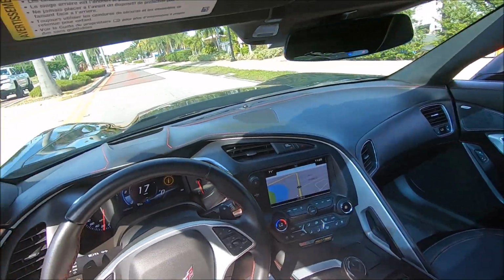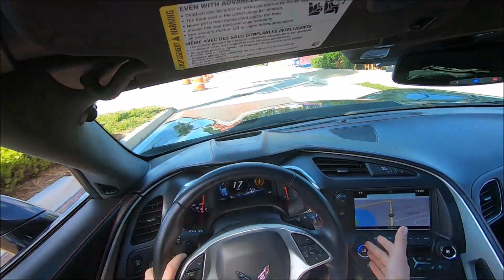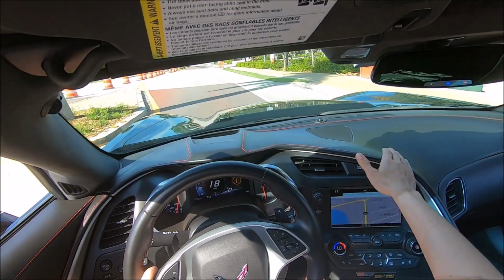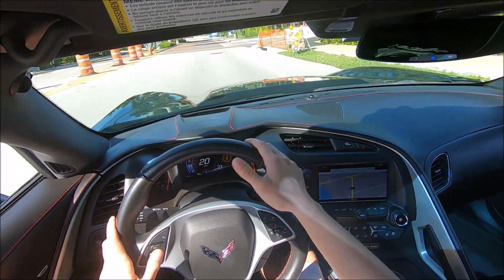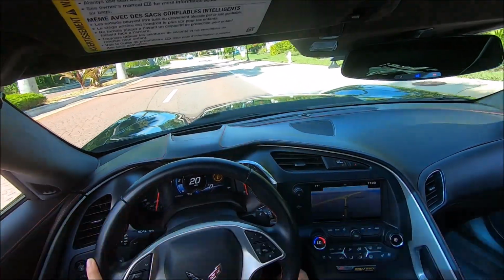But yeah, that's probably going to be it for this video. Like I said, first impressions are amazing. It's not a luxury car. It's not made for comfort. Like I said, the interior feels kind of cheap. This doesn't even feel like leather. It's just kind of cheap plastic. The steering wheel is pretty cool. I like the carbon fiber on the bottom.